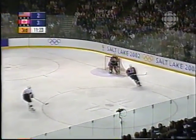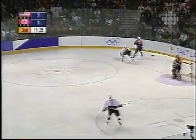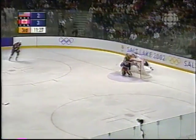Bad pass through center ice was intercepted and nearly resulted in a big goal. But Brodeur made the save. 3-2 Canada, nearing the 12-minute mark. Knocked in over the line and into the zone by McInnes. And that's called icing. Mike York, he had the chance to tie it. Brodeur made a big-time save on a slow, careless pass right there across the rink.